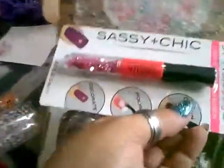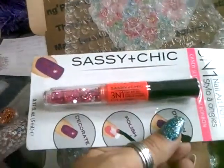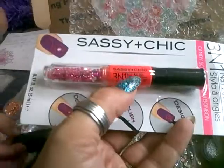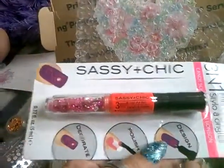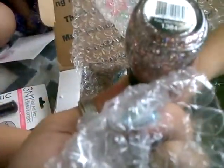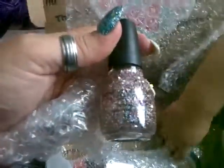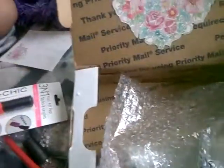And then we've got another, sassy and chic, a neon kind of orangey color, hot pinky. Thank you. Oh, look at this. This is so pretty. Called Full Spectrum. Can you see that? Look at that. Super pretty, chunky, a pale pink with lots of holographics. Oh my god, thank you so much, girl.